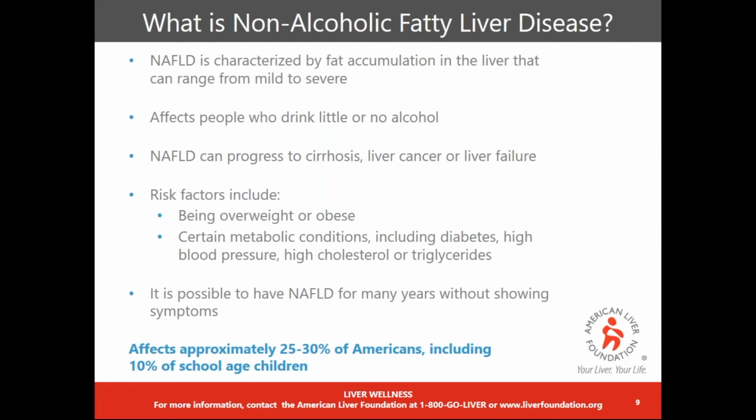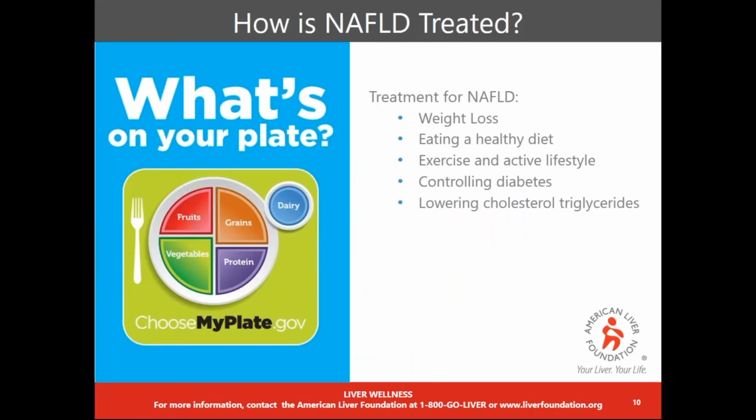NAFLD affects approximately up to 30% of Americans, including school-age children. And think about childhood obesity. Think about the access to sodas, sugary drinks. School cafeterias may not have the healthiest options, and especially for kids with allergies, what might be available might not be the best thing for them.